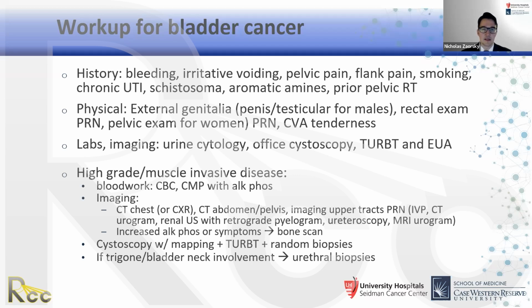And these are all important if you're considering that there may be another cancer besides bladder cancer that may be involved. On labs and imaging, the most common workup includes urine cytology, a cystoscopy, and a TURBT with an exam under anesthesia. For patients with high-grade or muscle invasive disease, on blood work, we often check a CBC and CMP with ALK-Phos. And the ALK-Phos is important because if it's elevated, you may be concerned about bone metastases. So on imaging, typically what's ordered is a CT of the chest, abdomen, and pelvis, imaging of the upper tracts, that is up to the kidneys, and this can be done with a CT urogram, and a bone scan if the ALK-Phos is elevated.